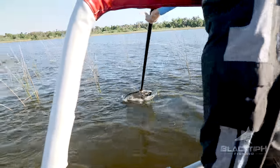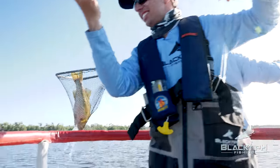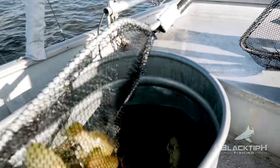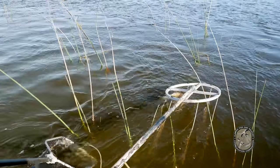Got him! Another one! Oh my gosh! There's giant bass everywhere! Oh my gosh, dude! They're everywhere. Get them in the net, in the net. Well, you're done, buddy. Woo!